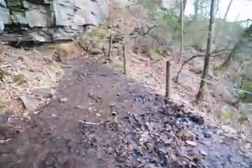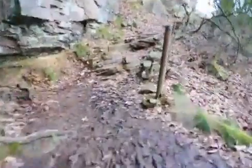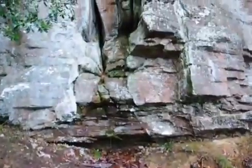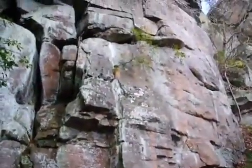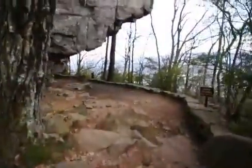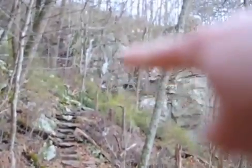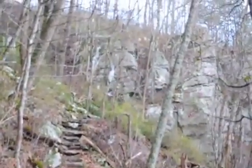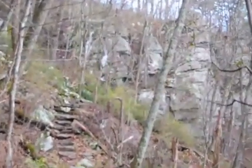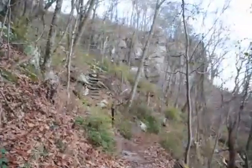You can hear the ice. I'm stepping on ice. I bet that had a nice ice formation on it. In fact, there's still a little one right there. I don't know if you guys can see that, but there is a very large ice formation still sitting on those rocks over there. Beautiful. See it way up there.